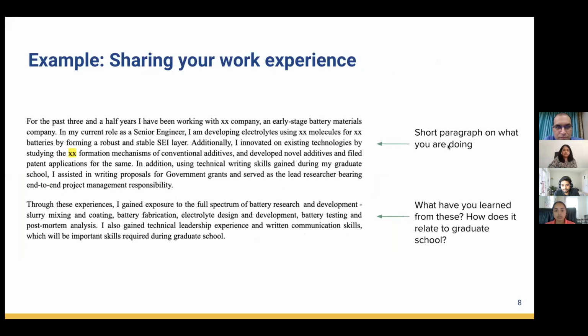Okay, so in the survey that was sent out before this presentation, a few of you asked how you can write about your work experience and distinguish it from your research experience, or what if your work experience is not really relevant to the PhD degree or the master's degree that you're interested in?